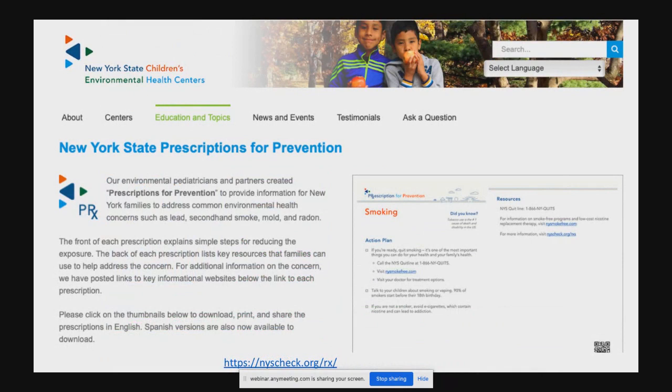The New York State Prescriptions for Prevention, this was a very well done site, and also Laura tipped me off about this. I had not used it previously, but it actually goes into very specific advocacy and action plans for individuals and families. And many times you do the assessments, but you don't have really highly available action plans right at your fingertips. So next slide, please.